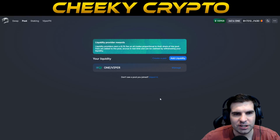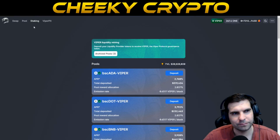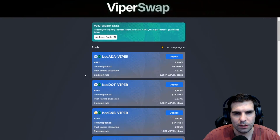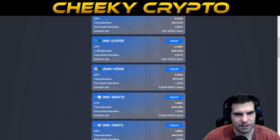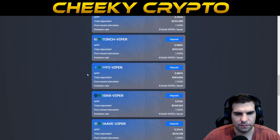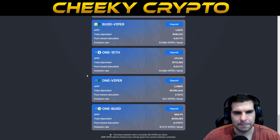What we're going to do is go ahead and stake and earn more Viper through this mechanism. So we're going to head over to the staking section on the top left-hand corner. Once this loads, we're going to look for our One Viper pool. And we just scroll on down here. There's obviously 1x Viper, but that's not the one that we've created. We are looking for One to Viper.